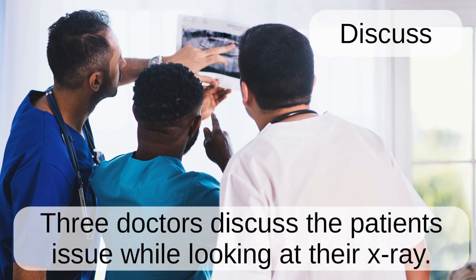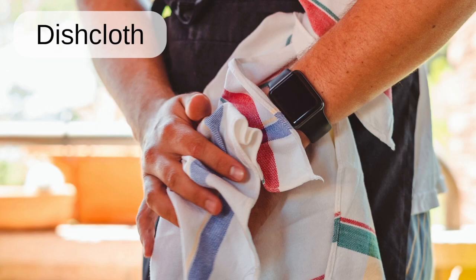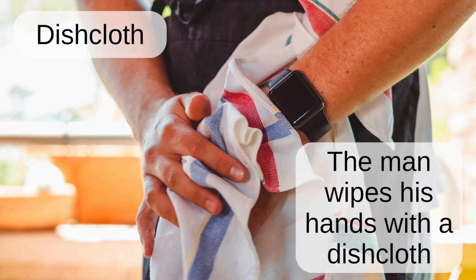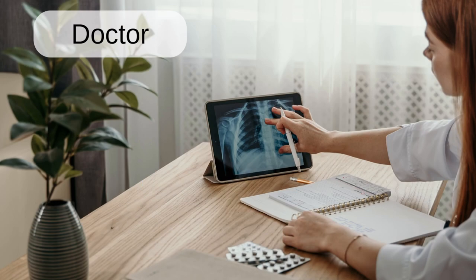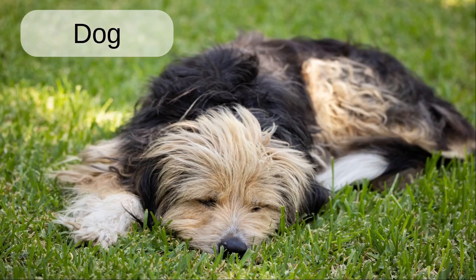Discuss. Three doctors discuss the patient's issue while looking at their x-ray. Dishcloth. The man wipes his hands with a dishcloth. Doctor. The doctor writes a referral for a patient to see a specialist after seeing the x-ray.